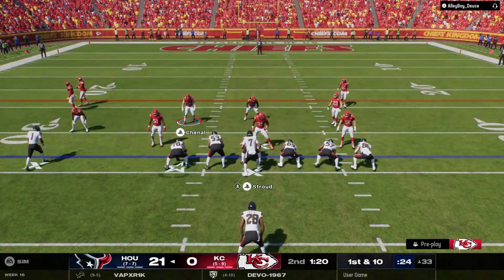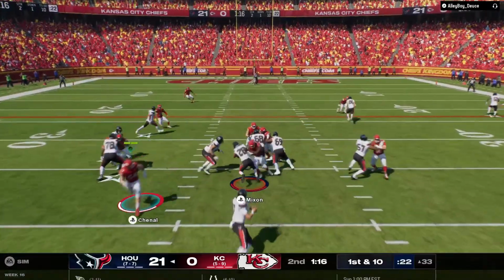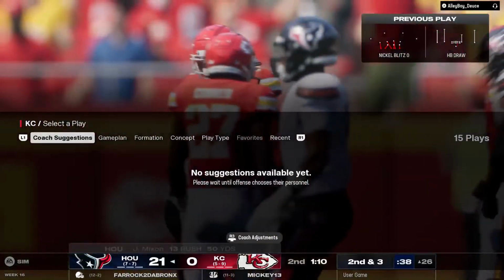1st and 10. Here we go. They will work the middle with Mixon. And a good job following his blockers, a gain of 7.